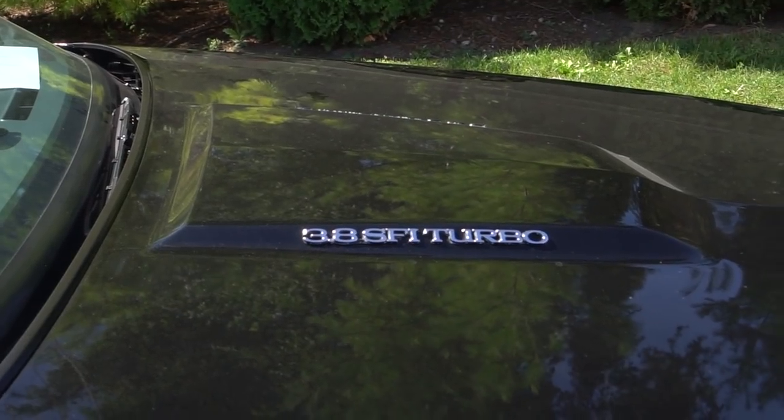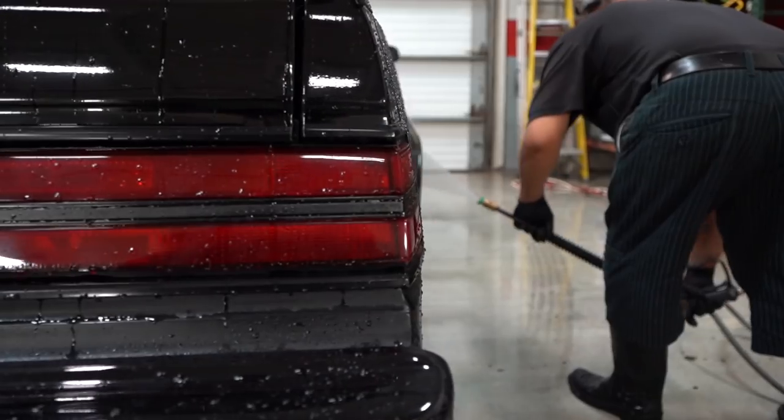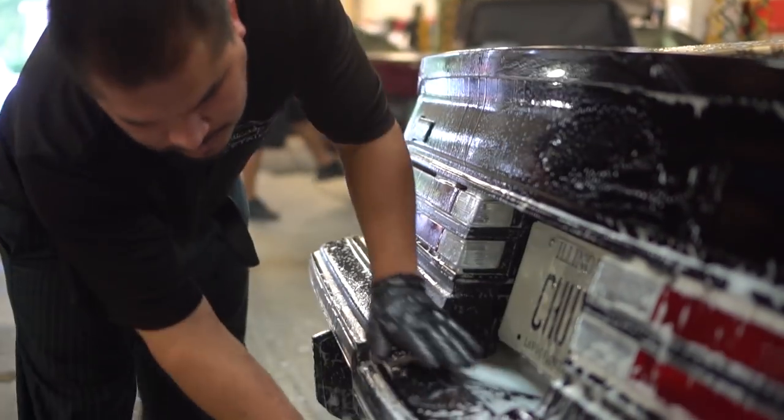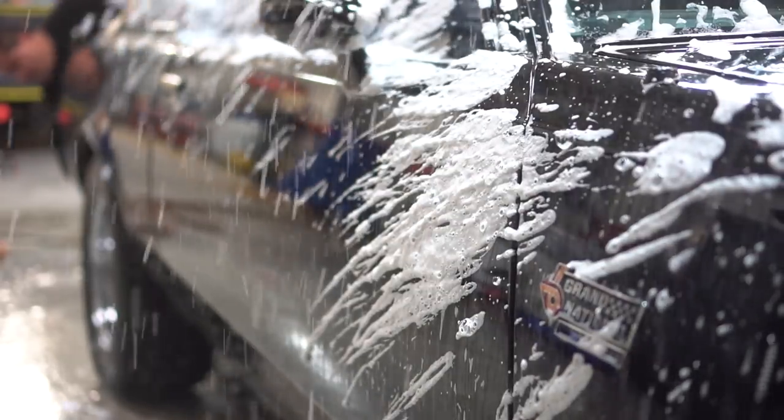We're gonna do paint correction to this vehicle. We're also putting on a ceramic coating. But before that, this car is gonna get what every car gets. It's gonna go into the prep bay, and we're gonna wash it, decontaminate it, and get the paint surface perfectly smooth so we can do paint correction.